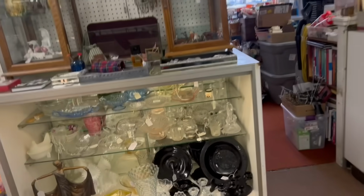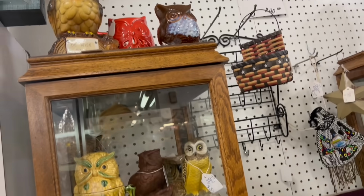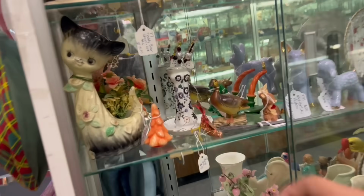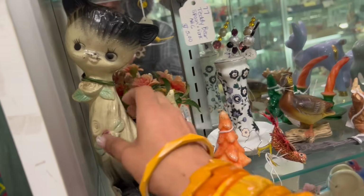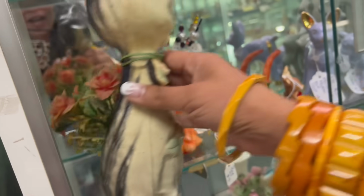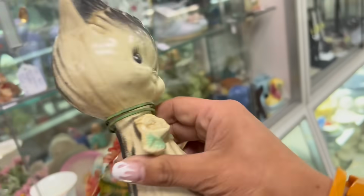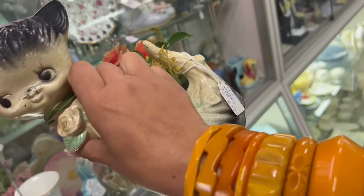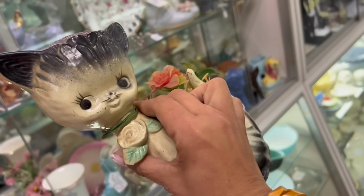What's going on over here? Some owls. Oh my God. I'm actually dead right now. Look at this cat planter, and it's plastic. I've never seen that before. That is absolutely everything. 10 bucks, that is a no-brainer. This is one of my favorites for sure.